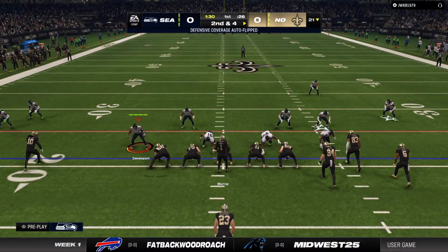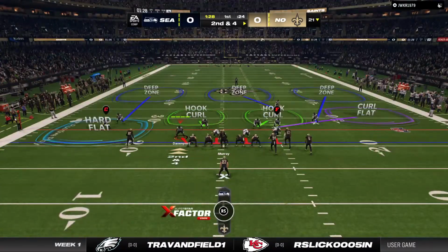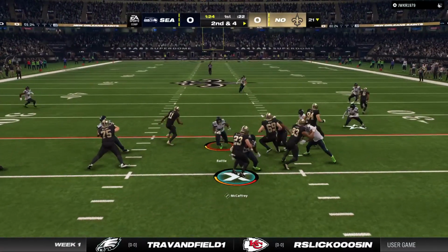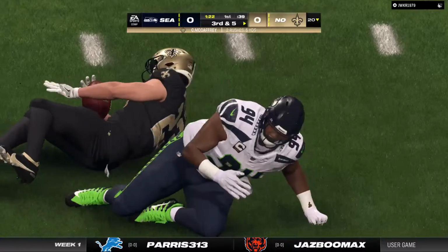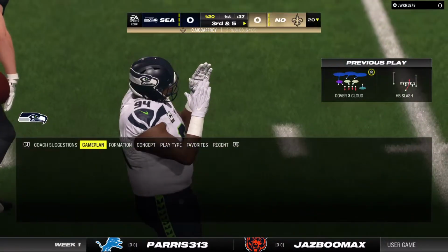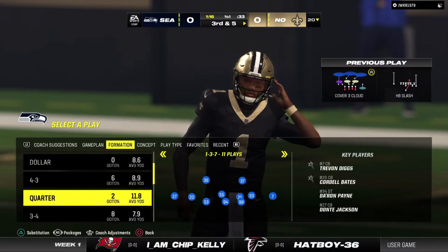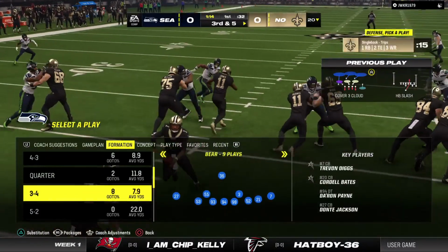From the 21, here's a 2nd and 4. Up the gut, McCaffrey. And he is met in his tracks behind the line of scrimmage. Call that a loss of a yard, and things get a little more difficult here. 3rd and 5.